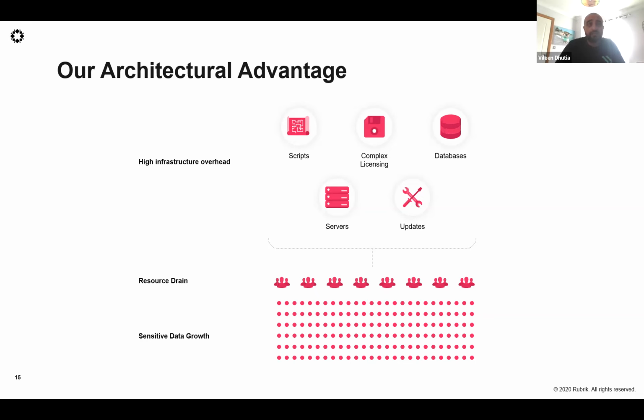It takes a lot of infrastructure teams' time and resources to continually keep the compatibility up to date as well. And then you've got to manage a server, you've got to have a database to be able to search for that data and constantly updating.